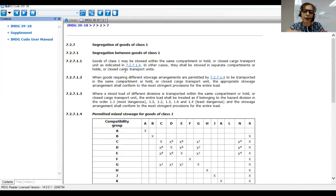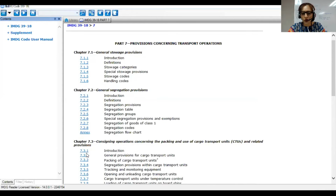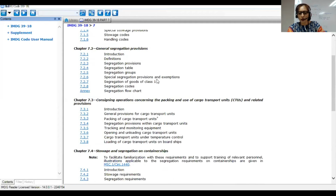That means from one package to the other package, or one container to the other container. So that is 727 for you. But what we are concerned with when we are loading and unloading CTUs are consigning operations and packing and the use of a CTU, because we are now relating this to the container.